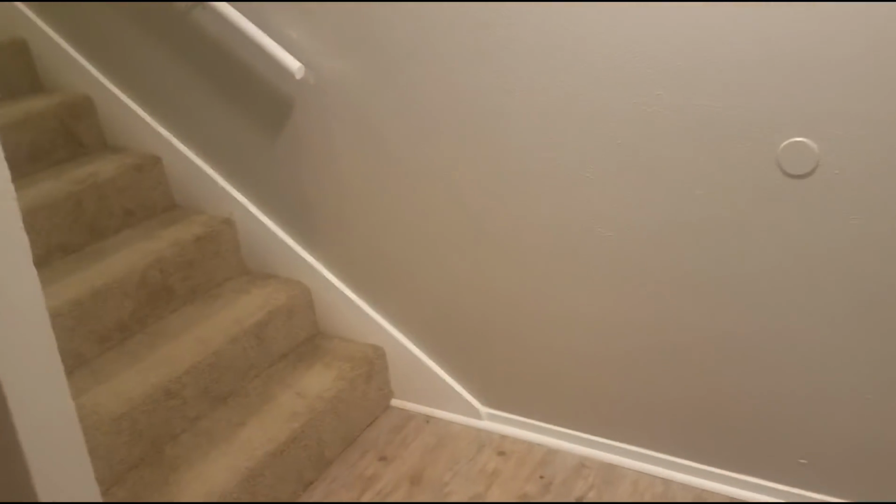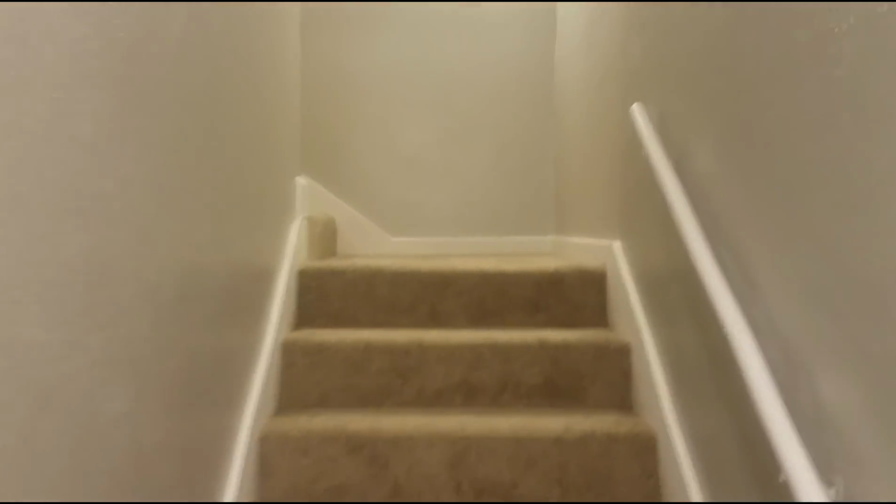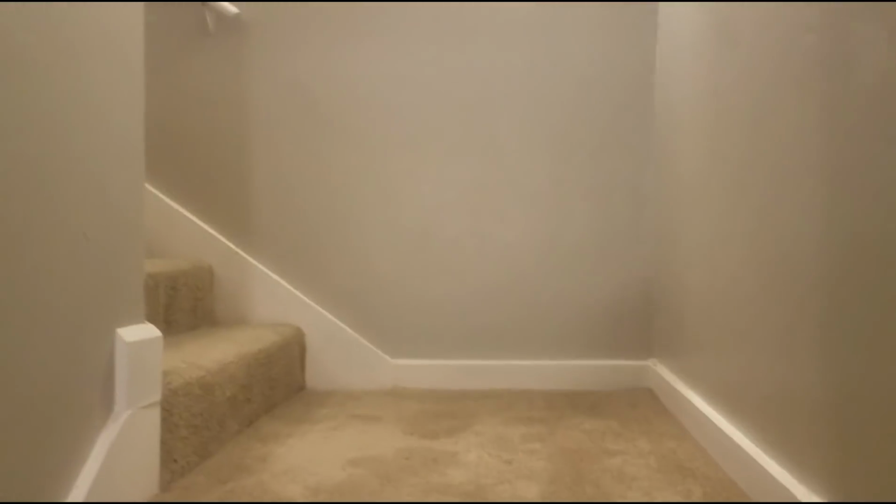So let's go upstairs. That's right, it's a two-story apartment. I actually wanted to try and get one on a single floor, but this was really the only thing they had available. So you get to the top of the stairs.